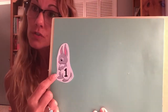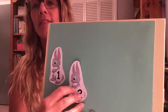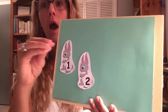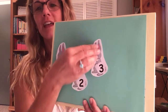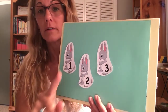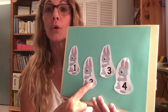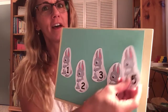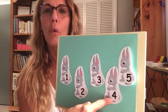One little bunny saw some grass to chew. One. He met a friend, and that made two. One, two. Two little bunnies hopped to a tree. Along came another, and that made three. Three little bunnies wanted one more. Found one soon, and that made four. One, two, three, four. Four little bunnies found a beehive. Spied another bunny, and that made five. One, two, three, four, five.